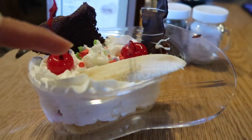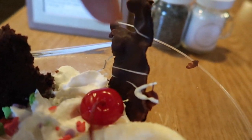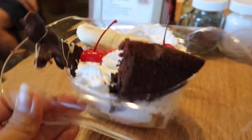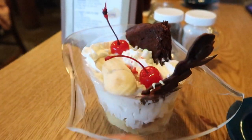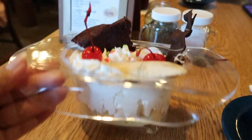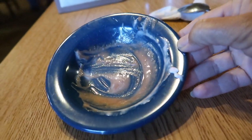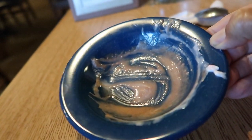So it looks like there's brownie, cherries, whipped cream, a banana. Chocolate bacon. Piece of cake or something. And that is chocolate covered bacon. Looks like there's vanilla and strawberry ice cream in there. Oh, and it's in a little hat. That's really cute. So we'll try it and let you know. I do have to say these are the smallest bowls I have ever seen. This is what they gave us for the ice cream. It's pretty small.